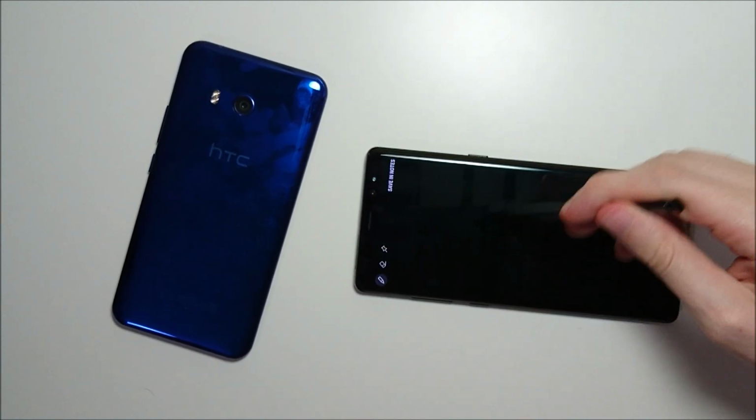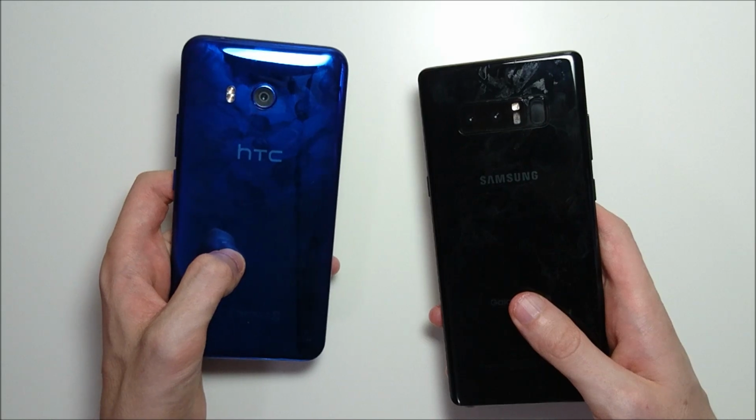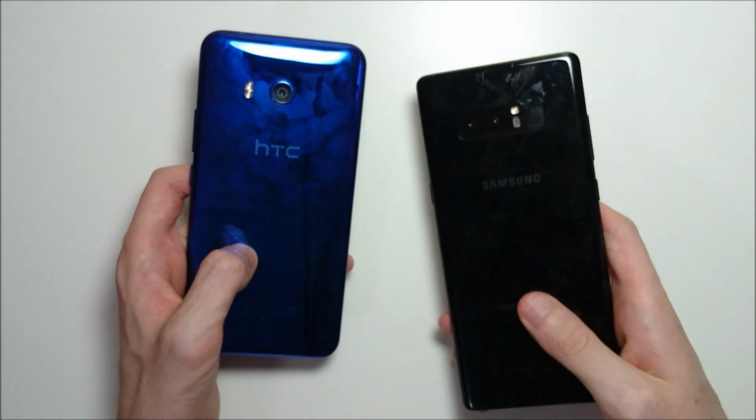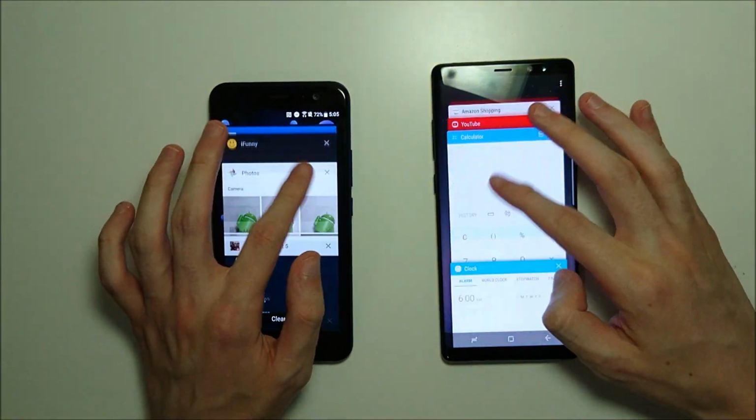So for writing on the screen, doing notes, things like that, and we'll have a full video on this in the future. And finally, the HTC costs around $630, whereas the Galaxy costs around $930, so $300 difference. Amazing test so far. We have the final test here, multitasking.